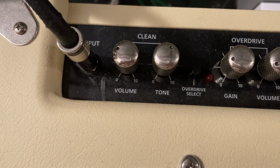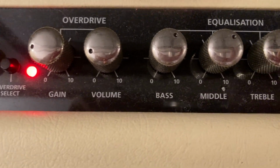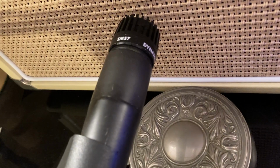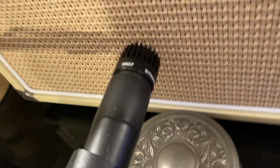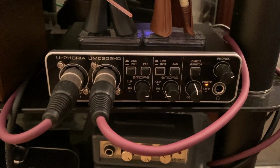So I've recently updated my studio setup here. I've now got a Shure SM57 mic running into a Behringer UMC202HD audio interface. So hopefully you're getting an unfiltered sound similar to what I'm hearing in the room. But here we go.